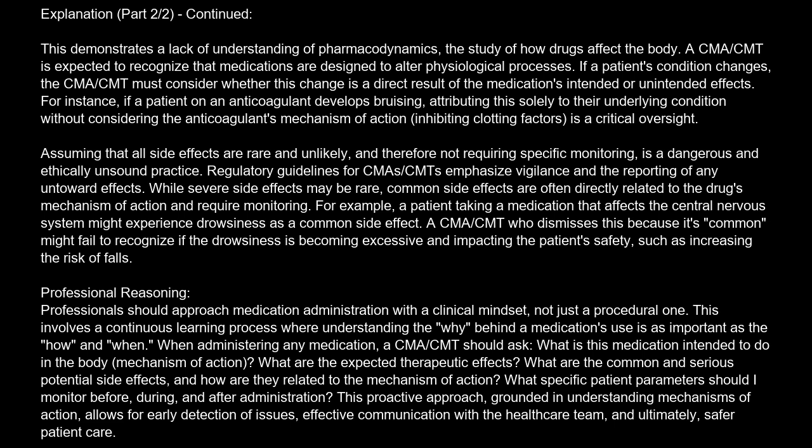Professional reasoning. Professionals should approach medication administration with a clinical mindset, not just a procedural one. This involves a continuous learning process where understanding the why behind a medication's use is as important as the how and when. When administering any medication, a CMA/CMT should ask, what is this medication intended to do in the body, its mechanism of action? What are the expected therapeutic effects? What are the common and serious potential side effects, and how are they related to the mechanism of action? What specific patient parameters should I monitor before, during, and after administration?